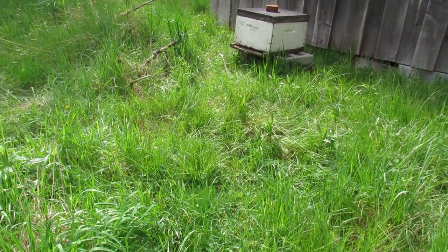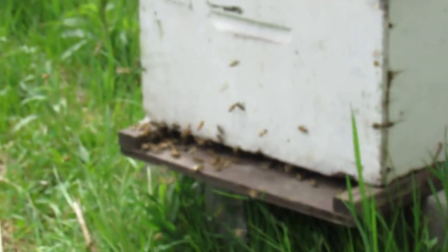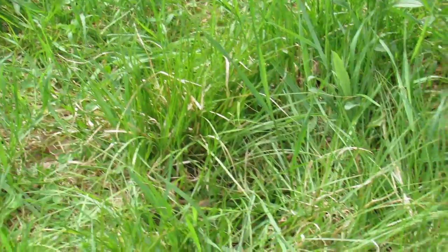Bees won't attack you unless you hurt them or bother them. These bees are going crazy. Yo, there was so much bees. I don't know how close I want to get.